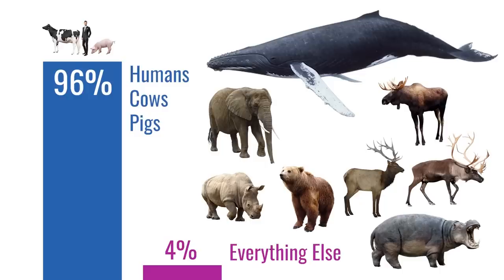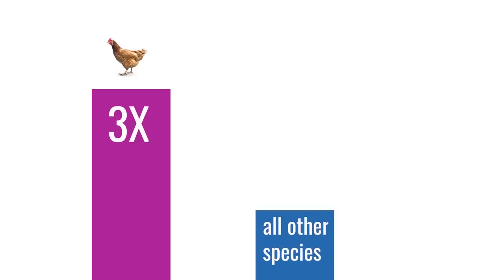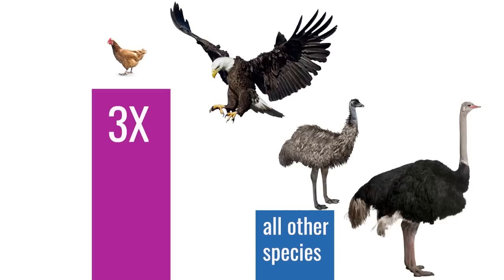And you just have all these cows and pigs and humans on the other end. And if you wanted to look at a different statistic, the weight of domestic poultry, which is mostly chickens, is 3 times higher than all other species of wild bird combined. We're talking ostriches, eagles, emus, big freaking birds. Chickens are three times more.